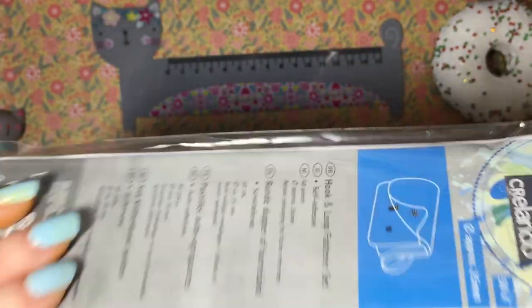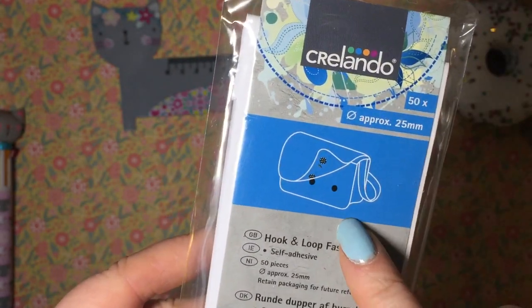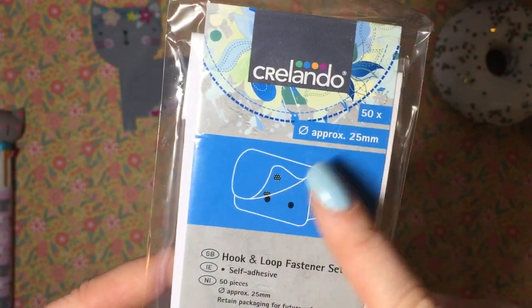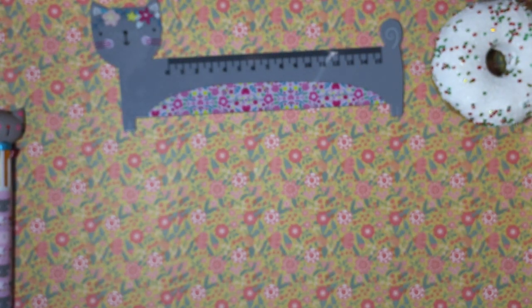And you get absolutely loads in there. I haven't counted them, but it says 50. I don't need to count them, it tells you 50. So you can see how they've used it, imagining it on a fabric bag. But I'm thinking, well, you could make some kind of paper project like that. So £1.29, I wanted to give it a go. So that's what I got from Lidl's.